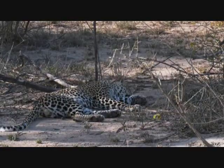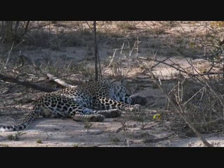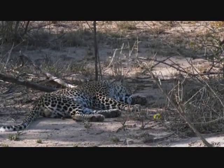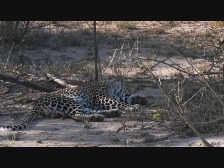Right, while we sit with little Hosana, who hopefully will wake up at some point, although I think he's found himself a nice shady spot and seems as though he's going to be really pleasantly sleeping in that shade. Let's go back to Noel, who I think is looking at something that maybe Hosana might want to get into at some stage today.